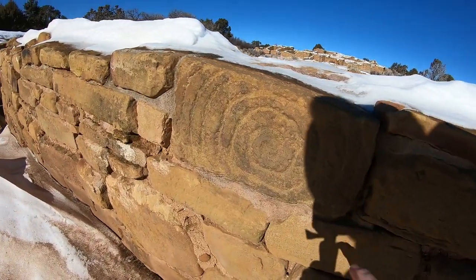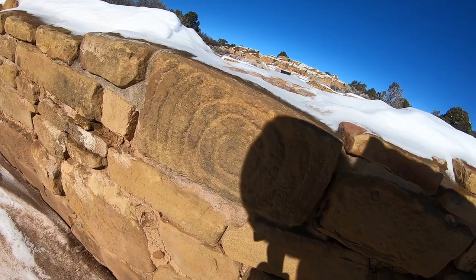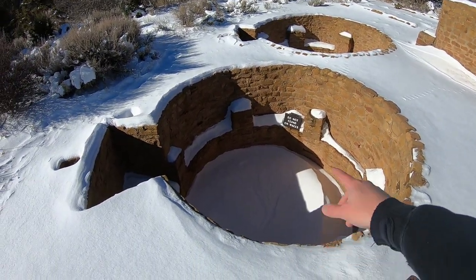Check it out, there's like an engraved swirl on that stone. Here is the Farview Tower and a couple of kivas. So these might be like what they lived in. If you go to Edge of the Cedars State Park in Blanding, Utah, they have a cool recreation of a kiva where you can climb down the hole in the top, down a ladder, inside. It's kind of fun. Sorry I can't talk, it's really cold.